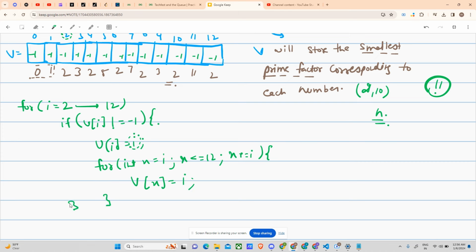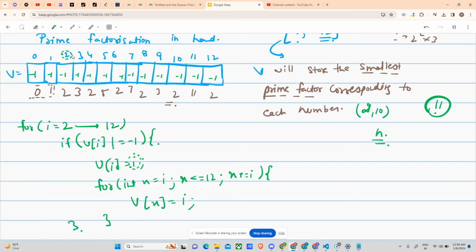This is what I'm saying. You can check also. For 2, it was 2. For 4, it was 2. For 6, it was 2. For 8, it was 2. For 10, it was 2. For 12, it was 2. For 3, it was 3. For 6, it is 2 because it has already been visited by 2.